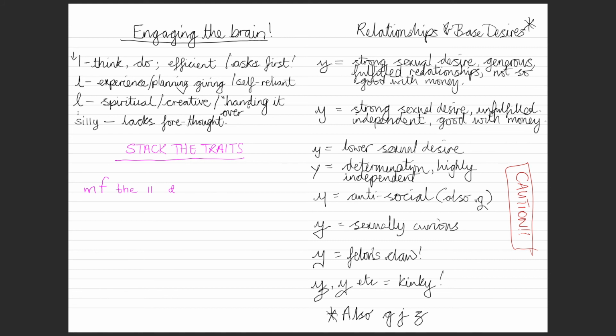Here's our spiritual, handing it over to God. But this loopy L is showing that you're having a nod again at upper realms, at your spiritual side, and how that's informing your thoughts and actions. Okay, stacking the traits. Here's some letters that have come from a person that I analysed a little while ago.